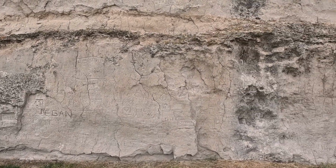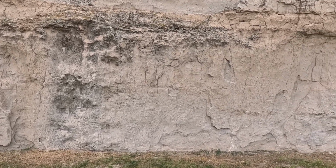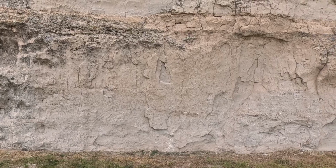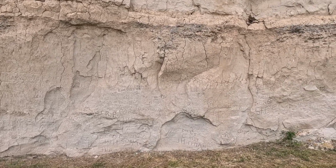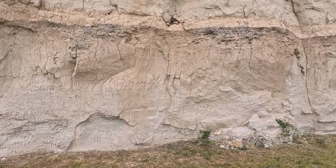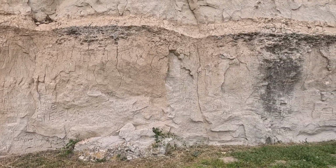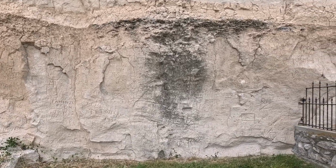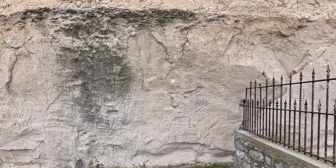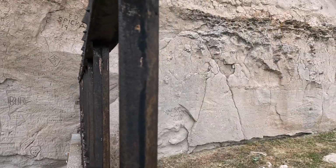A couple of thoughts I had just looking at all the names. There's a lot of them, and some of them are more modern, obviously, but I would think the ones higher up are probably more modern than the ones lower down, because I don't know who would risk their neck to go up high on a cliff to carve their name into a cliff. They'd already come so far, I don't think they would risk that.